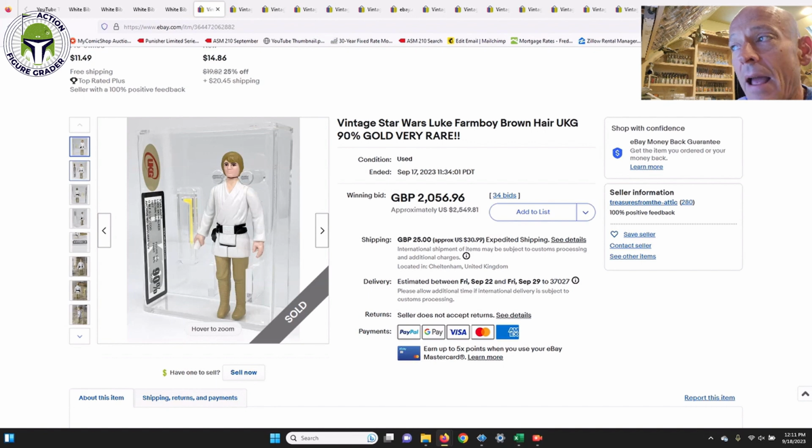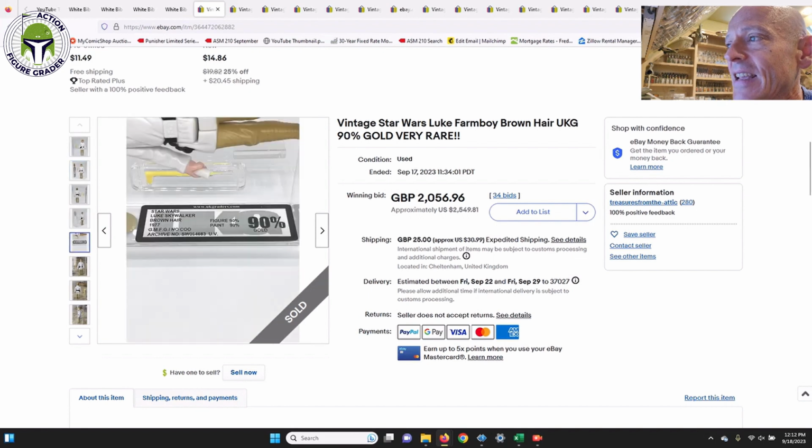Now, as a reference point, I have an AFA 85 for this figure. I think I paid like $600 for it, which was a lot of money at the time. This one looks better than mine, okay? But it got a 90, and it sold for 2,057 pounds, which is 2,550 US dollars. I could not believe this sales price. I was thinking maybe $800, $900, somewhere in there, but there was a bidding war, I guess, and it did get $2,550 for the final sales price.